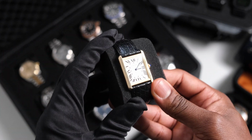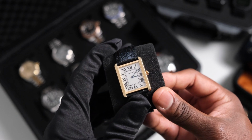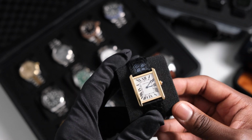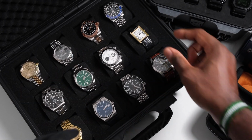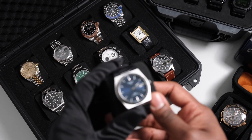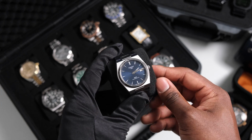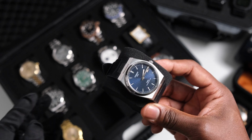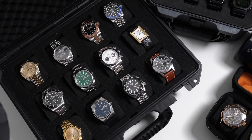The fourth one I might replace, well, I wouldn't replace this, but let me know in the comments as well. Do I need a Cartier Santos Dumont in rose gold? Would that be a nice complement to add to the collection with this? I think so anyway. Beautiful, beautiful watch that watch is. And then last is the Tissot. The only thing that would make me replace this is if I have an AP blue dial, and that's it. And yeah, the rest are staying in the collection.